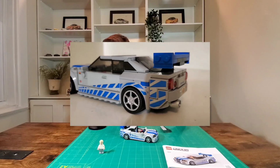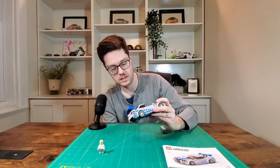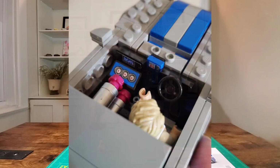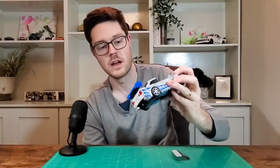The interior specifically, most Speed Champions don't get much of an interior, but this one's really good. It's got the right-hand drive, as it should be. It's got the nitrous oxide bottles in the passenger seat, as well as a bunch of screens showing, I'm sure, I can't remember, Brian's car is probably about to explode because he's going so fast.